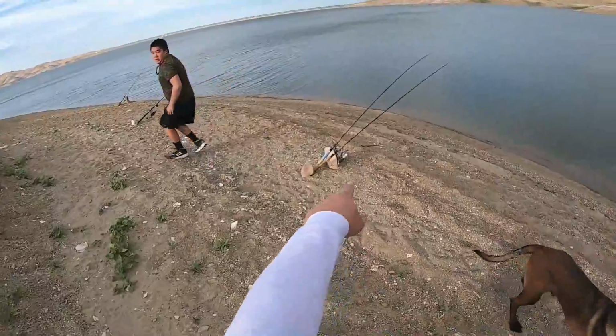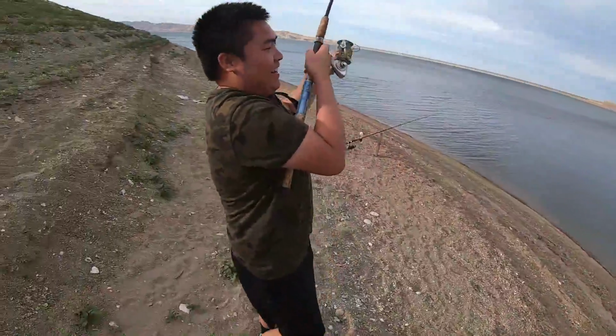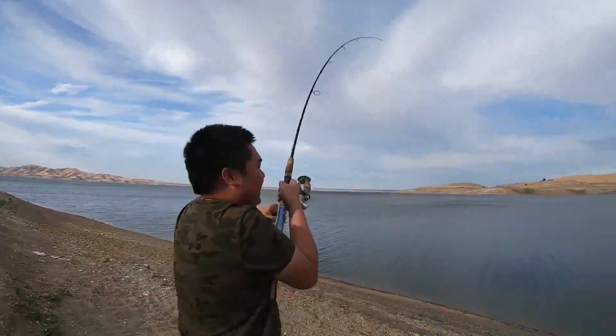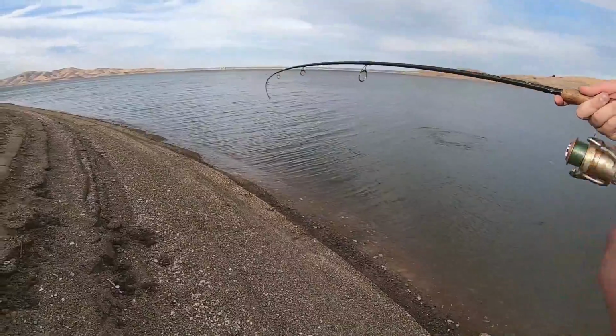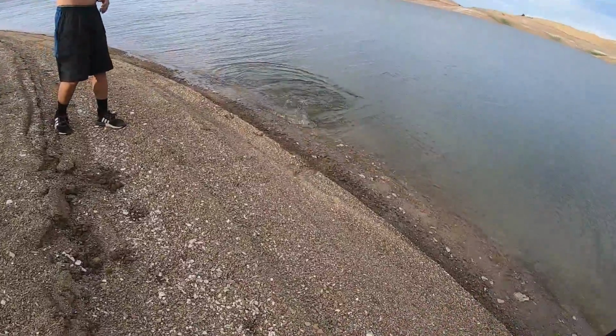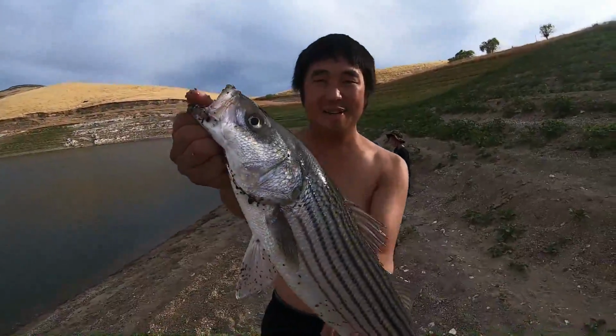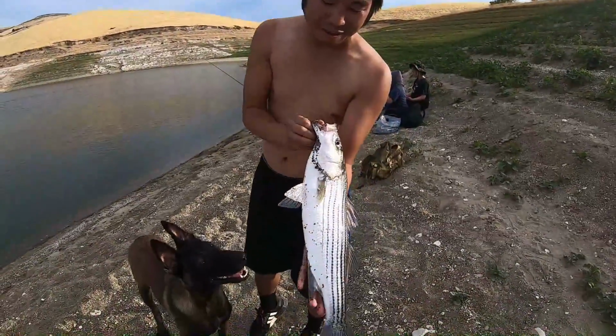Right, stop, set the hook. Oh my God, we got it. Set the hook. It's big. Oh, keeper. Yeah, it's 20 inch. It's like 21. I don't know. It's 21 inch. Big fish. Beautiful fish.